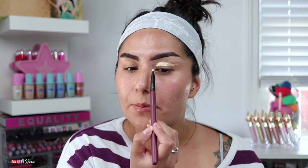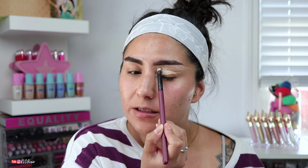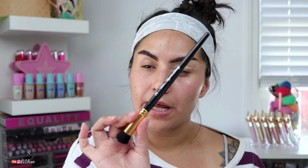I live for brush sets that are like a bunch of eye brushes versus the ones that have the face sets. I mean, not that I don't like the brushes, but I have so many face brushes and I use sponges that I don't necessarily need a lot of foundation and blush brushes.